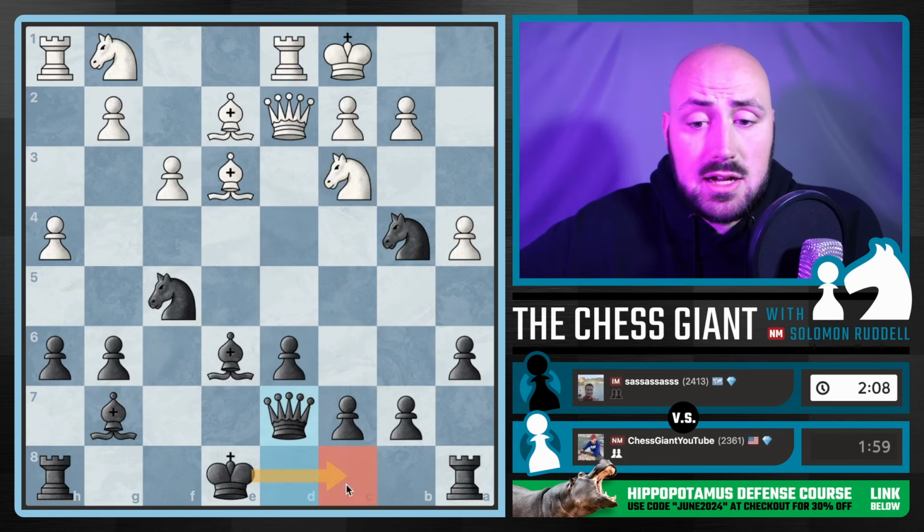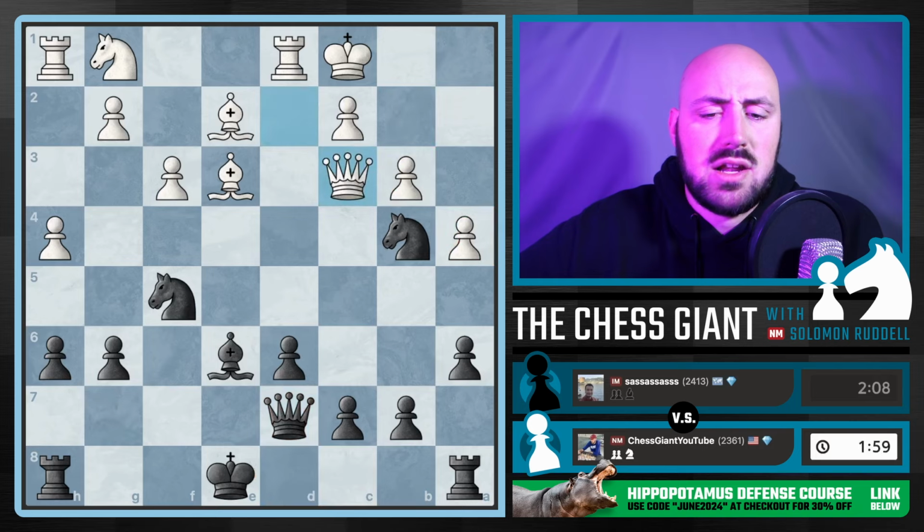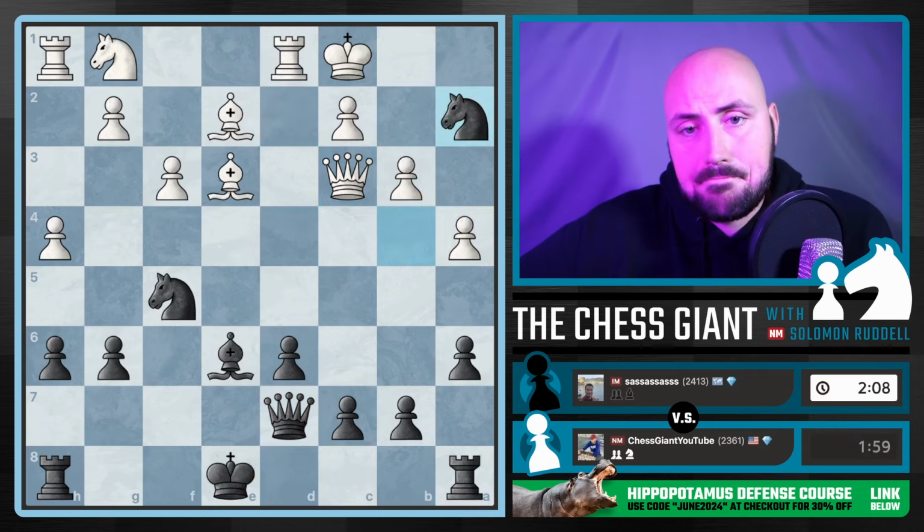But even as black, I could see us castling queenside here and still having great attacking play. By the way, if something like b3, thinking that they can hold on to this pawn, we take the knight, and you did hold on to your pawn, but thanks for the queen.